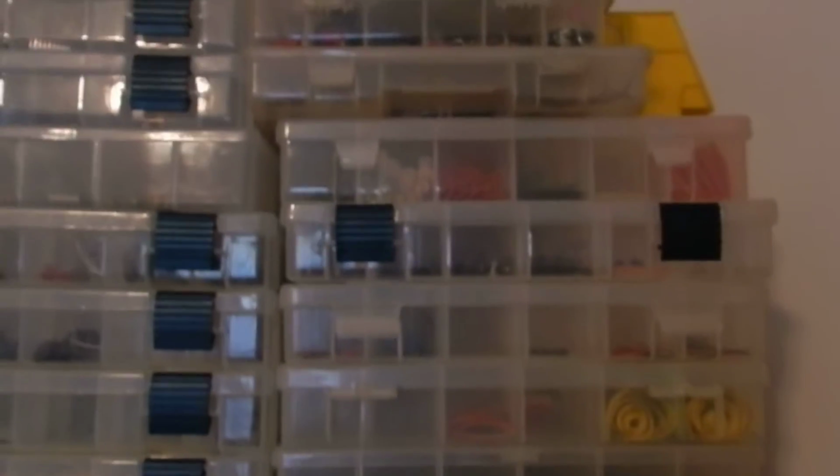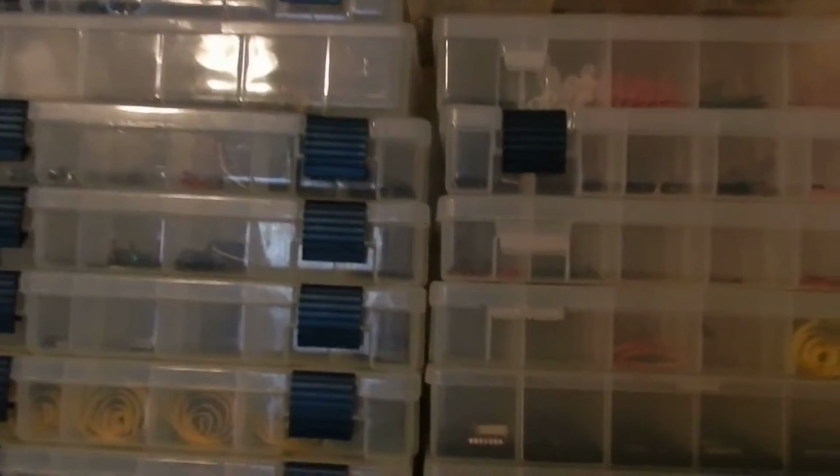I mean, if I pull out just any of these boxes, you're gonna find some clocks and some ICs that I've collected over the years. I've been fortunate enough to find several guys that have way too much stuff in their basement, and their wife either wants them to sell it or get rid of it, and I usually end up getting this stuff for free.